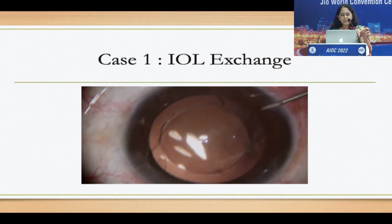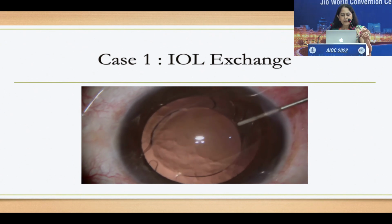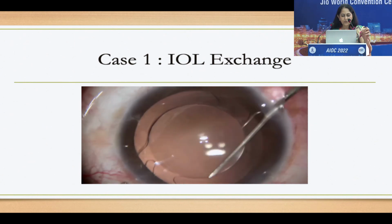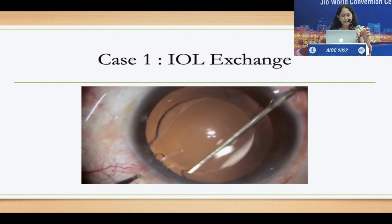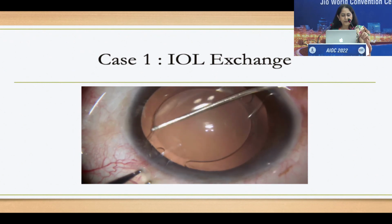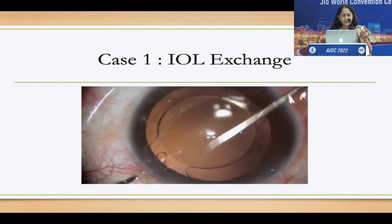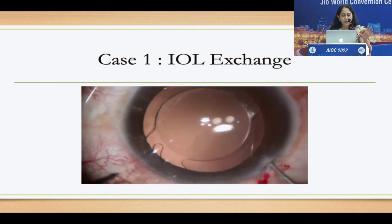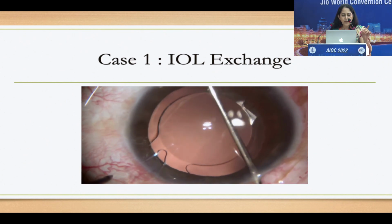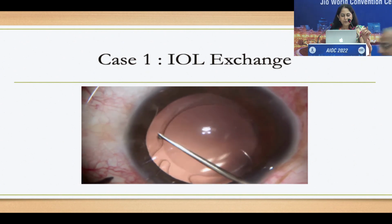So this is case number 1 where we had to exchange the IOL. The lens was in the eye, and this was operated a while ago. The patient was an outstation patient. He came back and there was a refractive surprise. Now here, the later you do, the gentler you have to be. You have to remember there is a lot of fibrosis that has happened between the anterior capsule and the lens. So very slowly with a Lester's hook, put adequate OVD, and you need to just raise the capsule around the IOL very gently. Once that is done, put in more viscoelastic and nudge the lens.